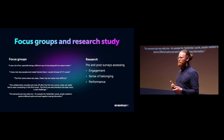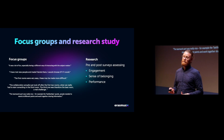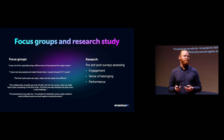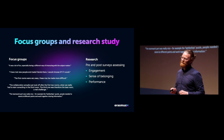But we also did focus groups and the course evaluation, and we found that a lot of the students reported back that they really enjoyed getting to know their peers. This was 1,500 students. Some of them were working part-time, but they really enjoyed the engagement. They found it interesting to collaborate on puzzles. Some of the rooms really forced people to collaborate, to solve the puzzle and understand the learning. And we also found that, unfortunately, some of the early rooms might have been a little bit too easy, so we had to tweak and adjust that to ramp up the difficulty level.